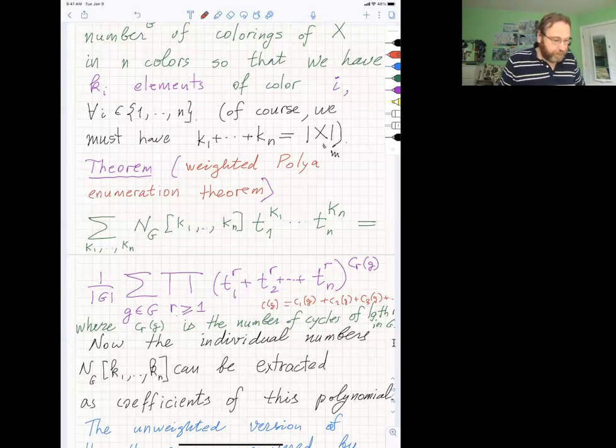So you have this polynomial, and this answer is pretty explicit. You can compute this polynomial, then you can FOIL, open the brackets and collect terms, and then you can extract the coefficients, and those coefficients will be exactly the numbers you're interested in. So these are the numbers.